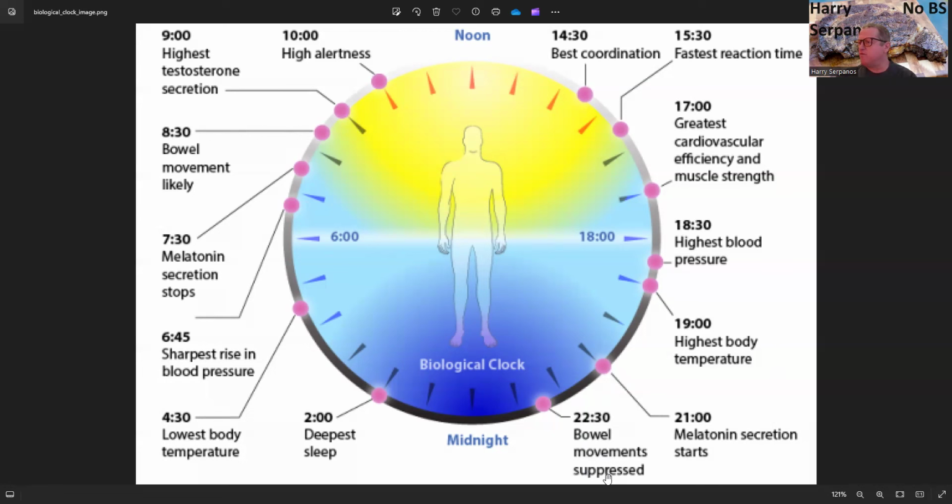So bowel movement is suppressed at about 10:30. That makes sense as you're getting ready for bed after that. Deep sleep is around 2 o'clock. Lowest body temperature is about 4:30 in the morning. So there you go. And at 6:45, you get the sharpest rise in blood pressure.